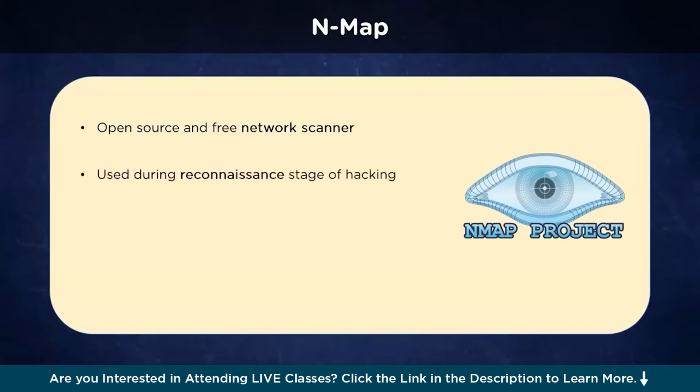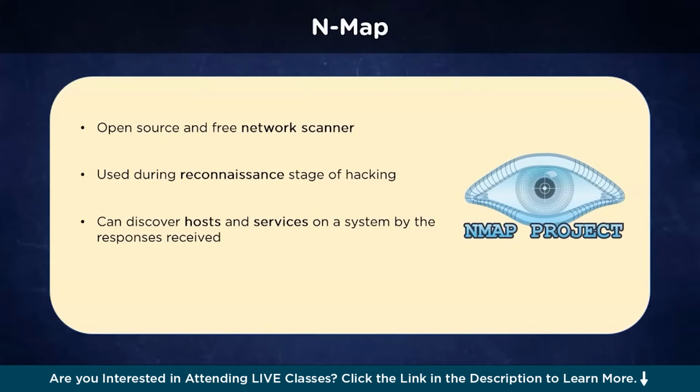It is most beneficial in the early stages of ethical hacking, where a hacker must figure out the possible entry point to a system before running the necessary exploits, thus allowing the hacker to leverage any insecure openings and breach the device. It's a part of the scanning phase of the penetration testing. Nmap uses raw IP packets in novel ways to determine what hosts are available on the network, what services these hosts are offering, what operating systems they are running and their versions, what type of packet filters and firewalls are in use, and dozens of other characteristics.